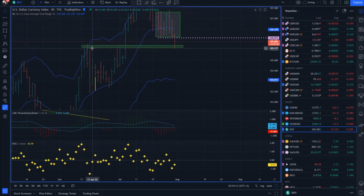And again, if we clear this pivot level at 105.53, maybe we can open the door for lower prices and a test of 104.85. So for now, test of support and some rejection so far this morning. And we will need to see how the market will react and how the day will close from this pivot.